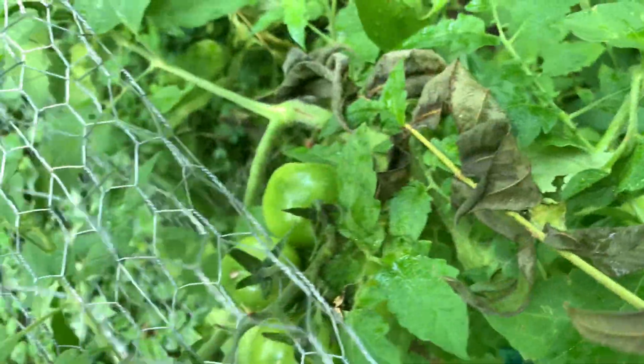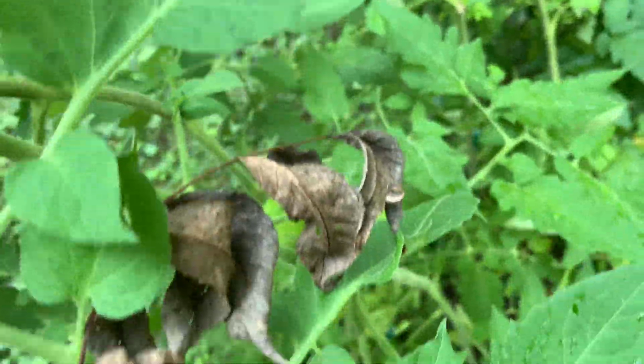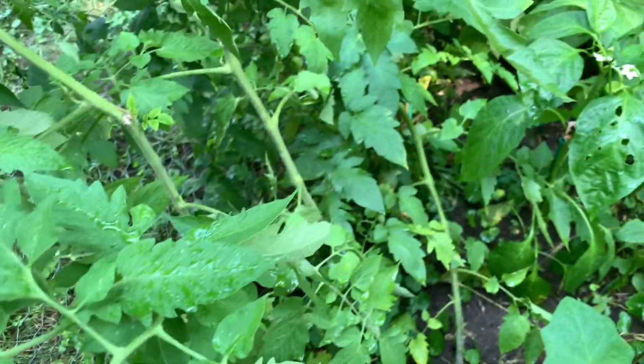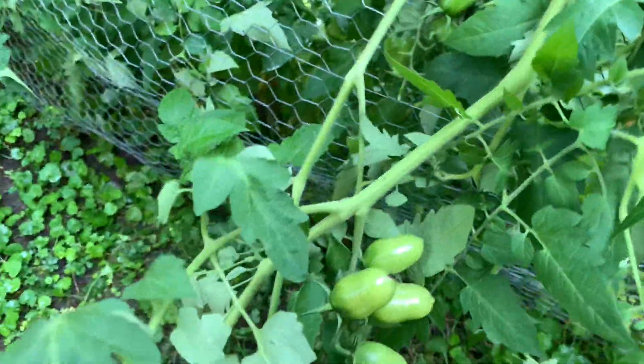Even though this is all overgrown into pretty much a giant tomato bush, we're still getting several clusters of tomatoes on every single one of the vines, and they're all doing okay. Even though, like I said, it's just turning into a giant tangled mess over here. Surprisingly, all the plants are surviving, and they're still all developing fruit. So that's good to see.